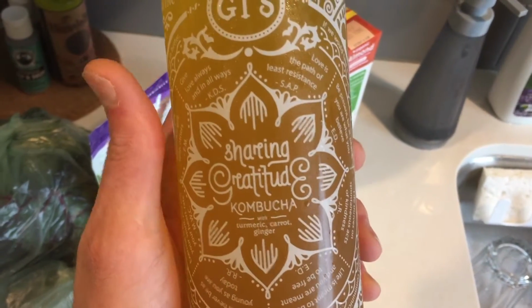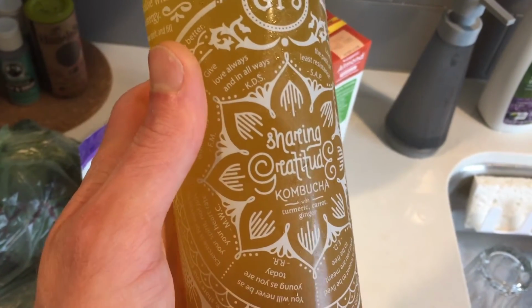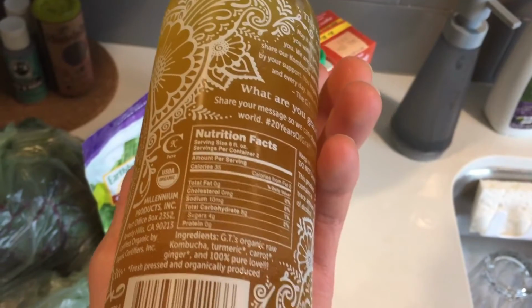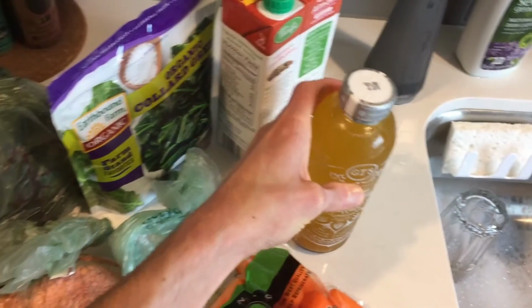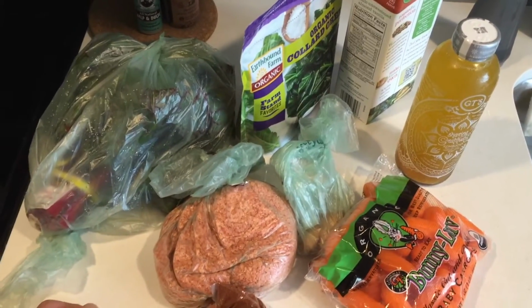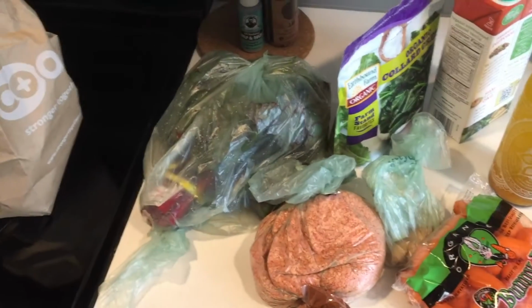I've seen it on Instagram and I've just been really wanting to try it, and I haven't seen it in my co-op yet until today. So I'm gonna try this. It looks amazing. It's turmeric, carrot, and ginger kombucha. And yeah, this is everything I got, and I think it was around 20-some dollars. I think it was like $22 for all of this.